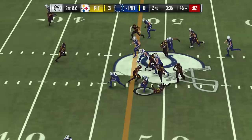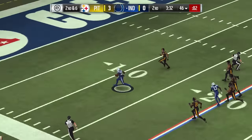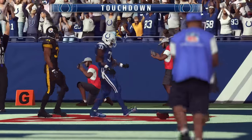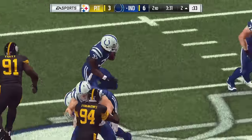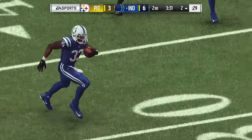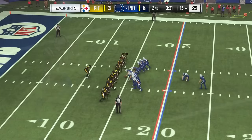This is Robert Turbin shedding the tackler, and it gives him some room. Touchdown, Indianapolis. Robert Turbin, 53 yards, and the Colts are going to jump back in front. And on that long run, maybe the defense caught napping a little bit. The concentration level may not have been there.